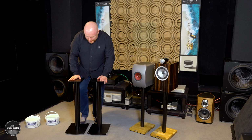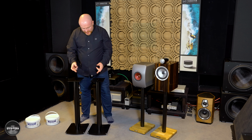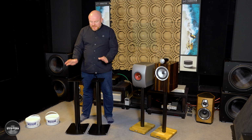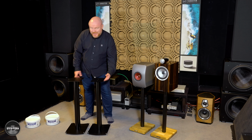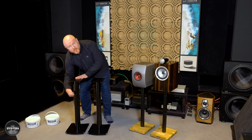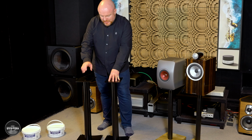If I tread them down into the carpet, again, this is why I'm wearing just socks and no shoes. So they're both the same, both identical, both got the spikes, screwed up tight so that they're not levelled at all. This speaker stand, this NeXXus, is full of Atacama Atabites. You can see down here, and this is hollow. There's no filler in it at all. So naturally, this has much more mass than this one.